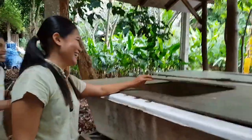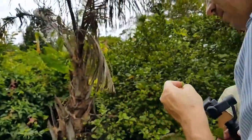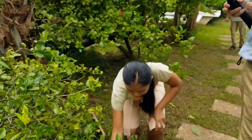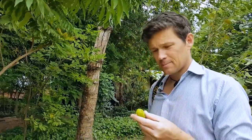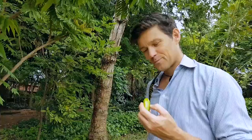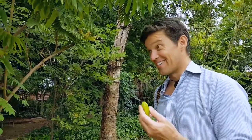Not only did we learn about the resort's amazing green policy, we also learned interesting facts about local plants and produce. You've probably smelled it before. Yeah. As well as how the locals eat them. This is bilimbi fruit, and in Thai it's called ling ling. It's used a lot. It's sweet though, right? It's really good. Sweet and refreshing really.